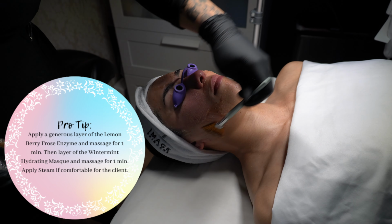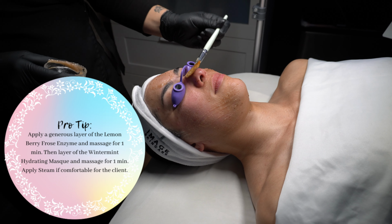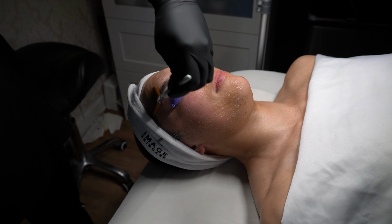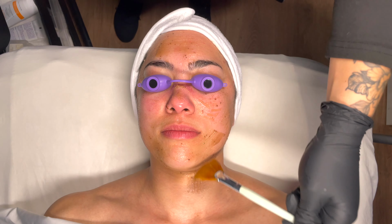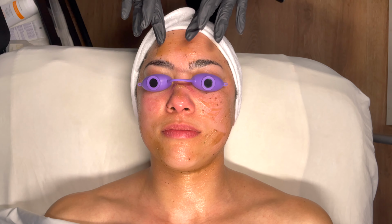Apply a generous layer of the Lemonberry Frosé Enzyme and massage into the skin. Then layer the Wintermint Hydrating Mask and massage for an additional minute. This will create an active yet cooling sensation on the skin. Apply steam if it is comfortable for the client, and it is normal for the skin to appear red after this treatment.